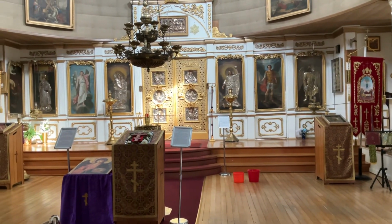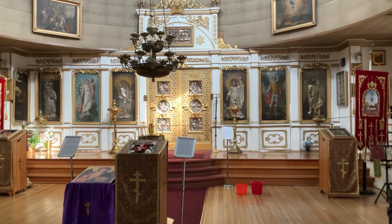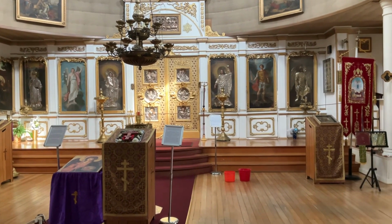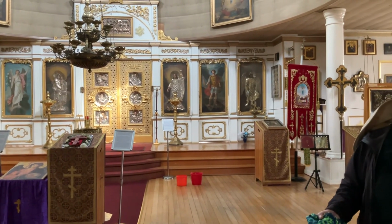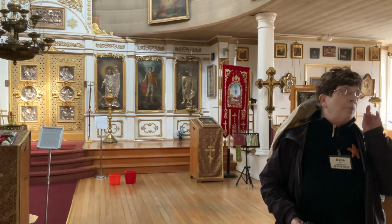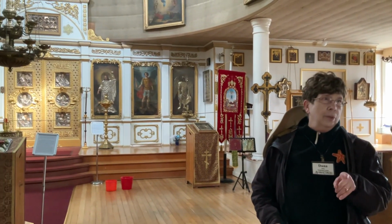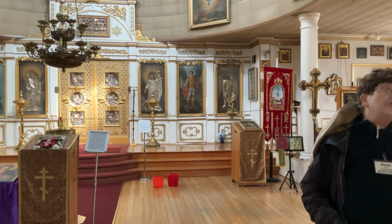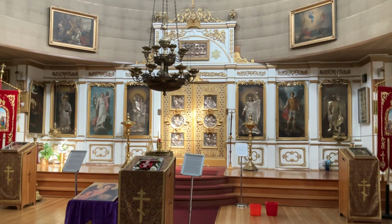Okay. So this is St. Michael's Russian Orthodox Cathedral. Now, looking at this cathedral, you're probably thinking, why does little Sitka have this cathedral? But by 1808, we were known as New Archangel. We were the capital of Russian America, and we were the headquarters of the Russian America Fur Company.